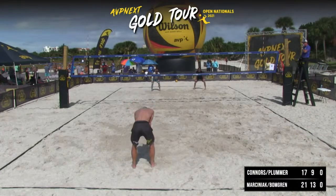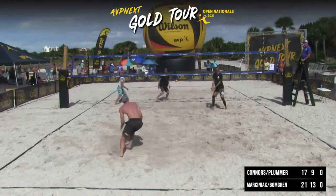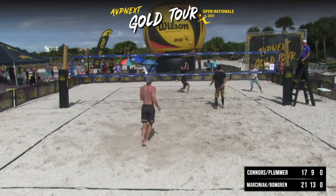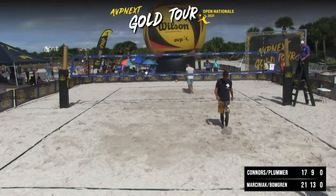Marciniak back to serve. You had a very unique opportunity here to see the call by Bomgren. I think what they're actually saying is we're going to drop off. Leave it. Do not block. Generally speaking, an open hand is going to be a read, kind of read the palm, if you will. Chopped down the line by Plummer, finding the sand. He's feeling pretty good about that one.